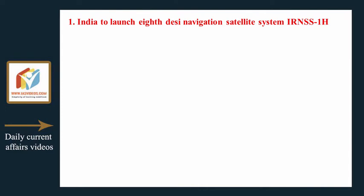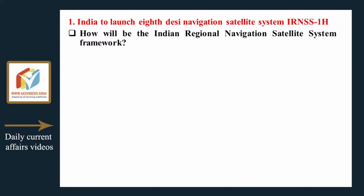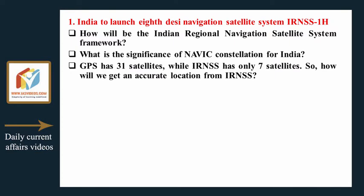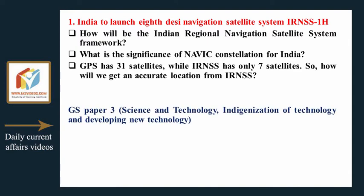India to launch its 8th desi navigation satellite, IRNSS-1H. How will the Indian Regional Navigation Satellite System framework be? What is the significance of the NAVIC constellation for India? GPS has 31 satellites, while IRNSS has only 7 satellites. So, how will we get an accurate location from IRNSS?